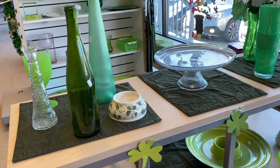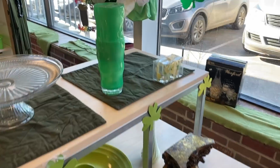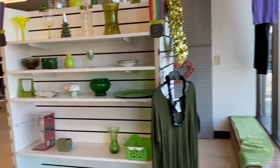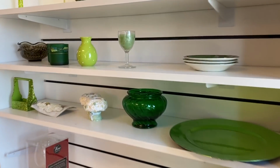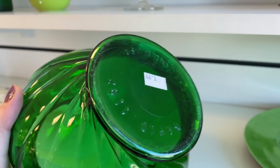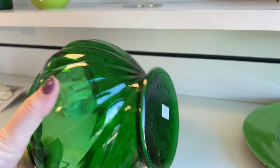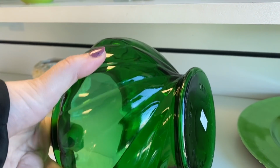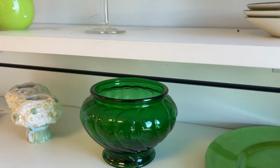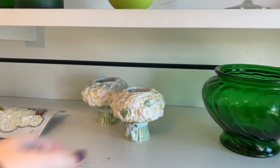Today we're heading over to Salvation Army. I was giving Goodwill a little bit of a break. This was just a little bit before St. Patrick's Day, so of course there's some St. Patrick's decor out. And when I first walked in, they had a lot of green stuff. I found this really neat Cleveland glass planter in this beautiful emerald green. And yeah, I just really love the green glassware, you guys know that, so that was a nice find.